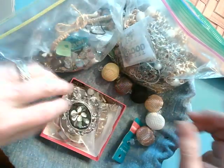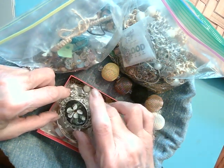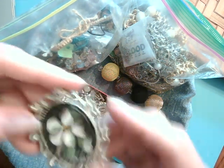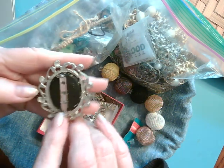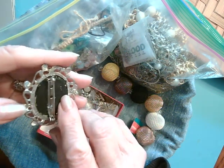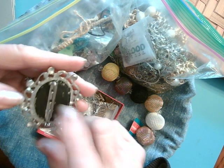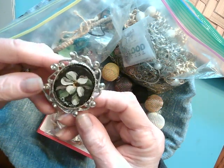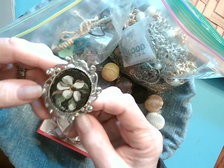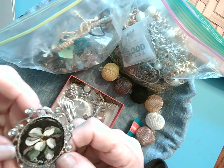Now here, again, I don't remember some of this. This is a pin. Now this is interesting. Somebody took this odd piece of whatever this black material is, and they hand painted this flower, and it's really pretty.